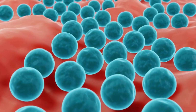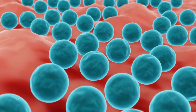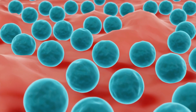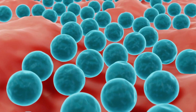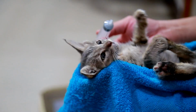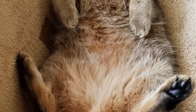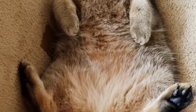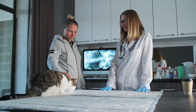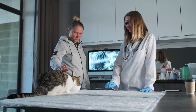Frequent infections. FeLV makes your cat more susceptible to respiratory infections, skin infections, and even oral diseases. If your cat is always sick, this is something to be concerned about. Fever. Cats with FeLV often run a fever that lasts for days or weeks. Swollen lymph nodes. Just like with FIV, swollen lymph nodes can indicate an ongoing infection or virus. If you see any of these symptoms, it's crucial to get your cat checked out by a vet.